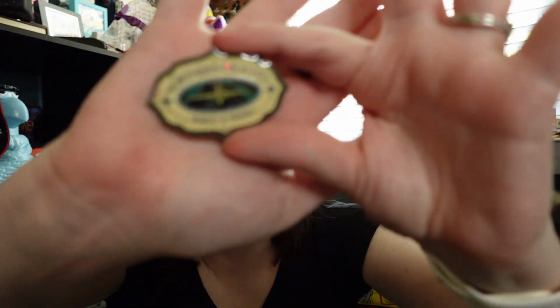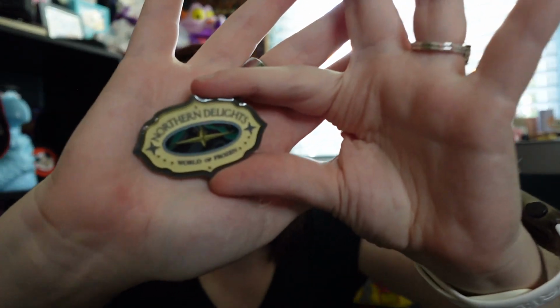And now we have three Frozen. Uh-oh. No, okay. I was like, this might be just two duplicate boxes. This one says Northern Delights World of Frozen, and this guy is 6 out of 10. Northern Delights. I don't know why my hand looks like that.